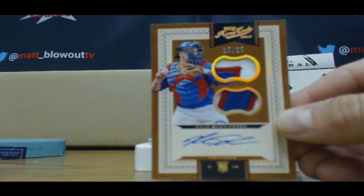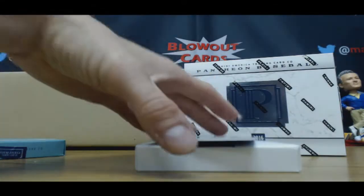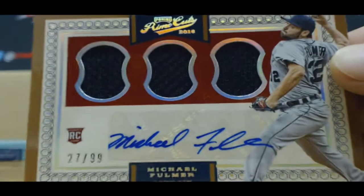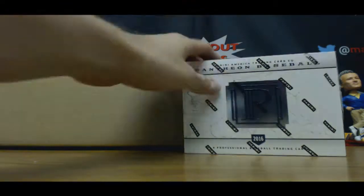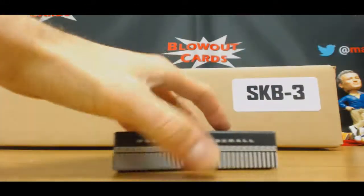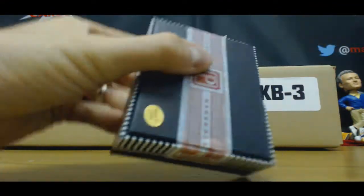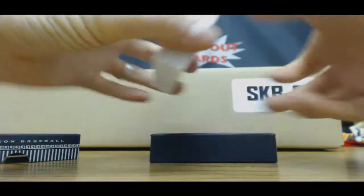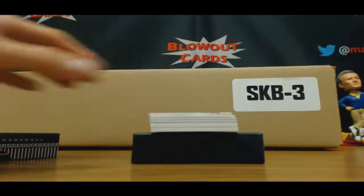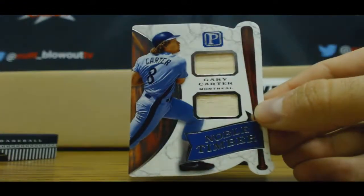Solid. And triple Michael Fulmer to 99. I feel like we hit Michael Fulmer in the last box we did. We're to 99. Luis Gonzalez jersey to 99. Gary Carter dual bat.